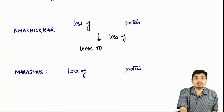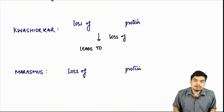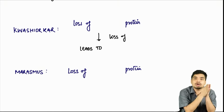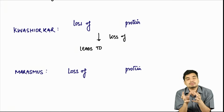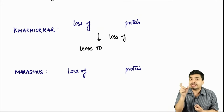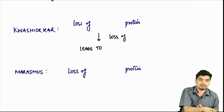So stop thinking of kwashiorkor as protein deficiency and stop thinking of marasmus as calorie deficiency. That's an outdated concept. Both are protein energy malnutrition; the actual difference is from where the body ends up losing protein. In kwashiorkor, you end up losing it from the visceral compartment. In marasmus, you end up losing it from the somatic compartment. The visceral compartment is much more important for your body than the somatic compartment. That's why kwashiorkor is a maladaptation, with poor appetite and a much poorer, bad prognosis.